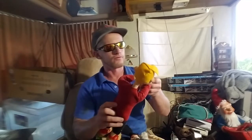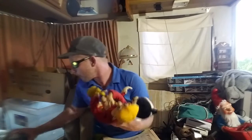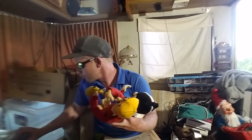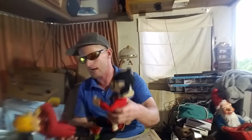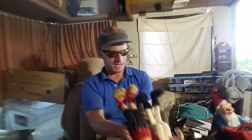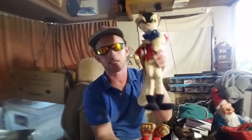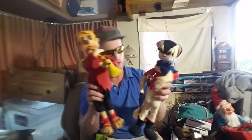Anyways, first I sold these dolls. I think they're about 11 inches tall. This guy is 16 inches tall and this guy is 15 inches tall. And the only identification I could find on these was this one has made in Italy. So I pulled these in a box of toys I paid 20 bucks for a few months ago.